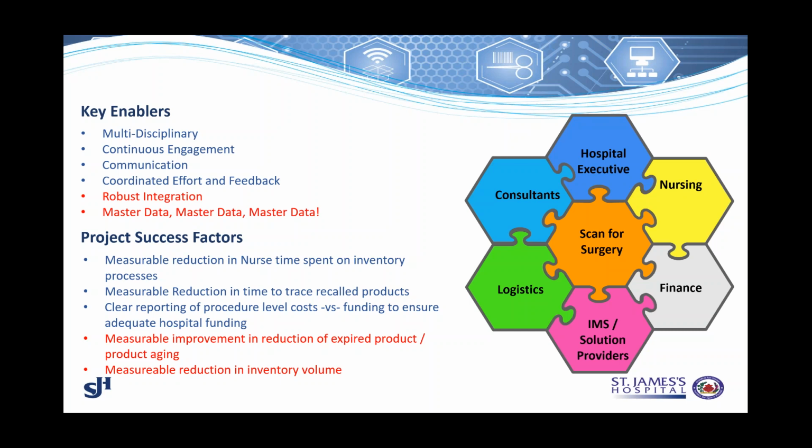What I've highlighted in red here in key enablers was two of the big enablers for us. One was a robust integration between our existing inventory management system, which was SAP, and also master data was hugely important in this. Initially, when we started the program, we thought we had good master data that would enable the adoption of this project and this system. When we actually looked at it, what we had was a lot of good data and some bad data at a PAC level or a case level.